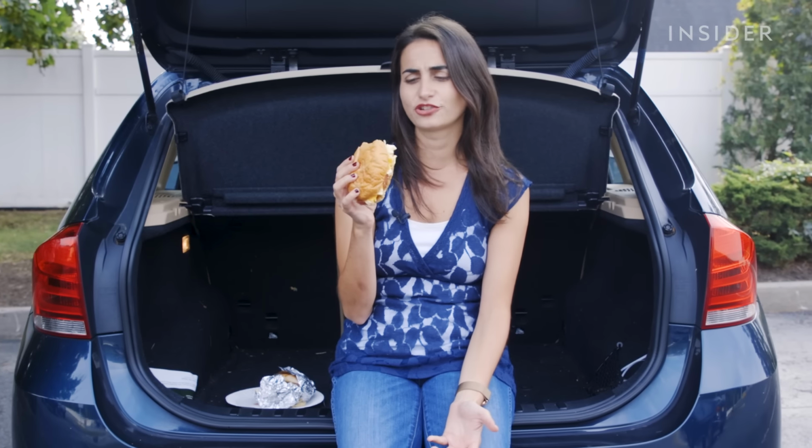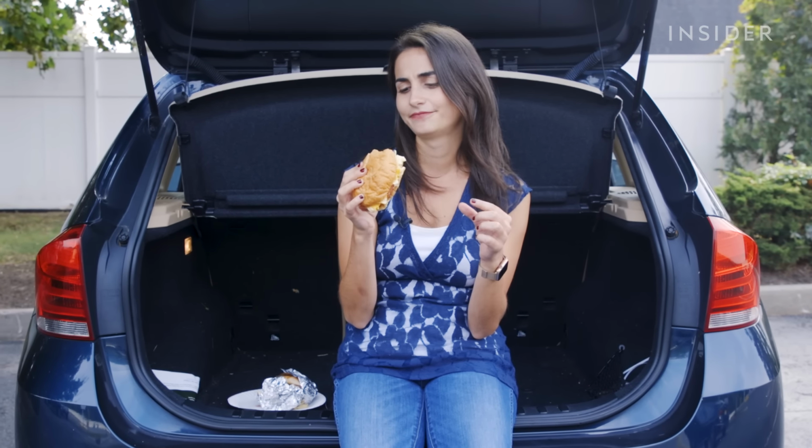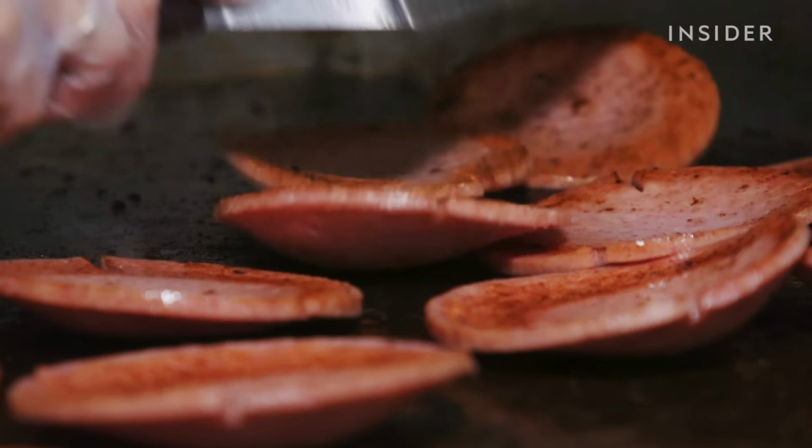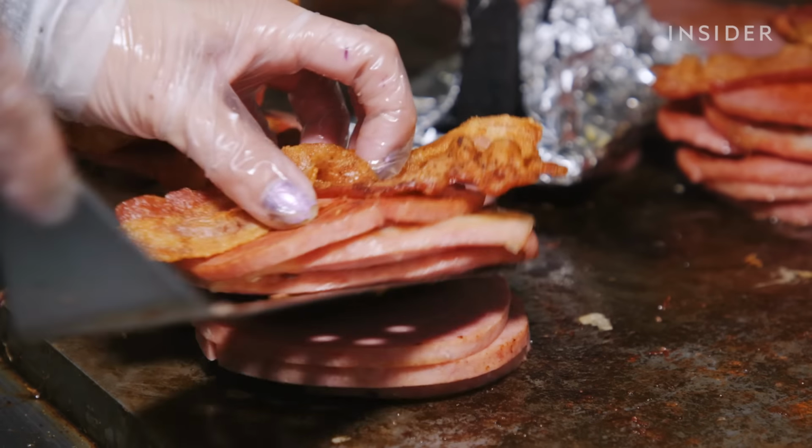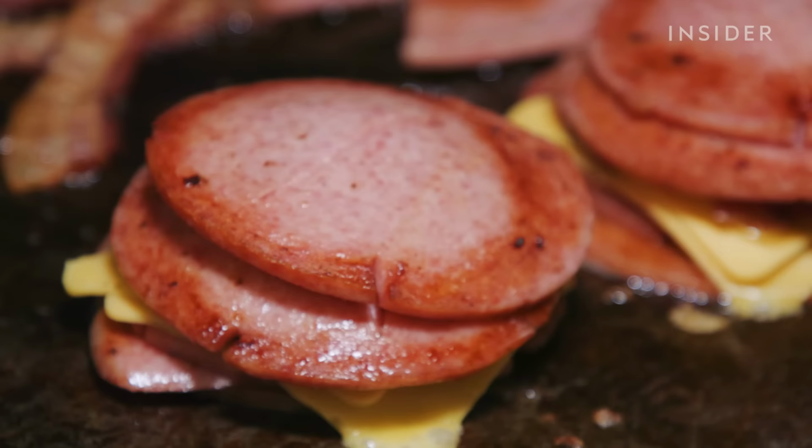Okay, in terms of texture, it's thick. It's a little bit crisp on the outside, but it's not crunchy in any way. It's like in the field of breakfast meats like bacon or sausage, it just hits different sometimes. I can't describe it. I don't even know where it comes from.